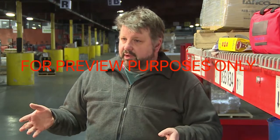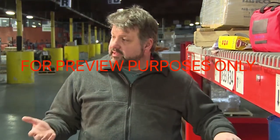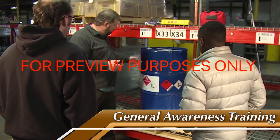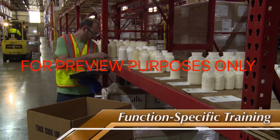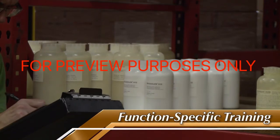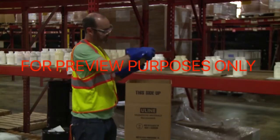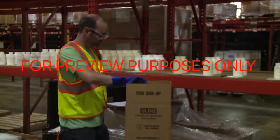DOT hazmat training is divided into five categories. The first type of training that the HMR requires is general awareness training. This focuses on helping employees recognize hazardous materials. The second type of training is function-specific training. This addresses how hazardous materials affect each worker's specific job. For instance, people in a shipping department need to know how to pack hazardous materials safely and securely for transport, receiving, and storage at their final destination.